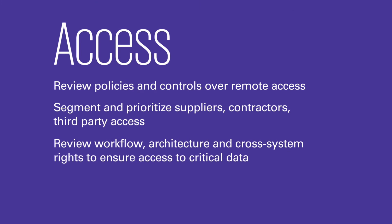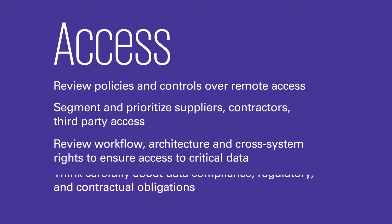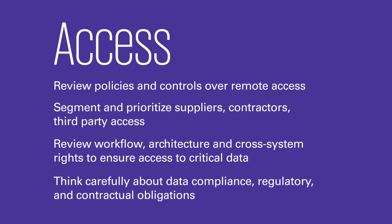Are your critical systems, like your ERP, configured to allow remote access to critical data? Have you considered the regulatory implications of remote data access, including things like GDPR, CCPA, contractual obligations, etc.? Let's quickly move to support.